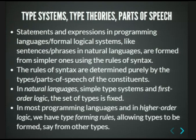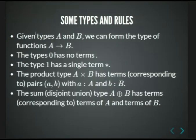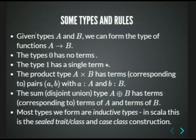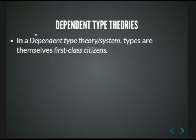But in most programming languages and in higher order logic, you have rules for forming types. So this is a sort of higher forming grammar. So you can form function types. I'll skip through these. The most obvious one is functions, products. We can form disjoint unions. And more generally, if you know Haskell or Scala or OCaml or something, you're used to these inductive types. If you don't know them, you can please ignore this. But dependent type languages, none of which is used in production yet, go one level further. In this case, types themselves are first class. So Idris is the first language that might go into production, if any of you have heard of this, which is a dependently typed language.